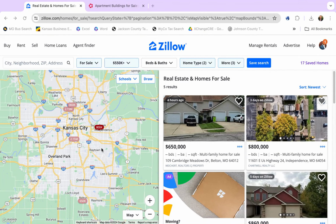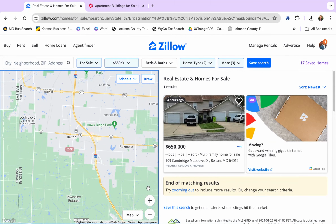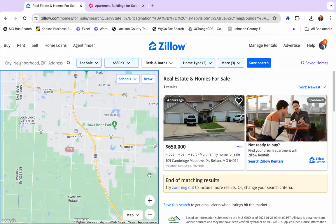Okay. So first of all, let's highlight this new property. This is in Belton, Missouri, and this is down here on the south side of the metro. It's a fourplex for $650,000. This part of Belton I would consider a class B plus to A minus area. This fourplex looks like it was built maybe somewhere around the early 2000s, if I had to guess.